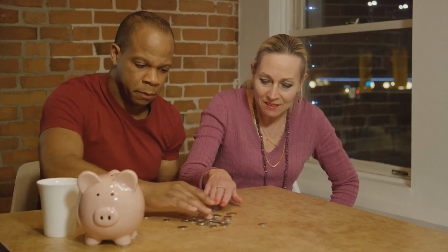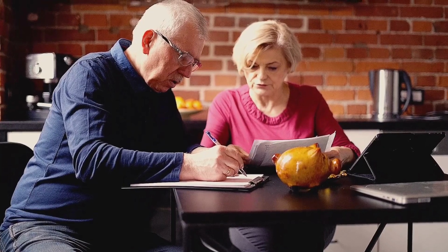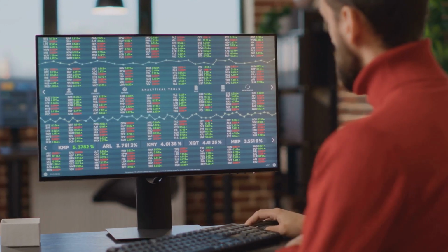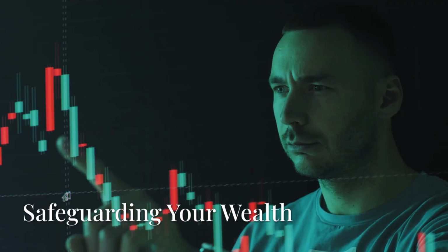Protecting your savings from inflation is crucial for long-term financial well-being. Ignoring inflation can lead to a decline in your standard of living over time. It's essential to find ways to make your money work harder and outpace the rising cost of goods and services.